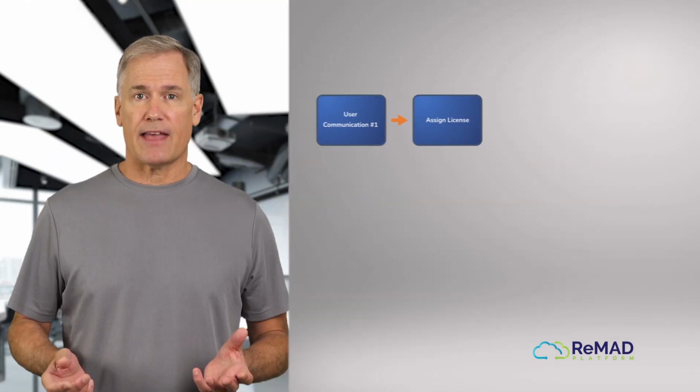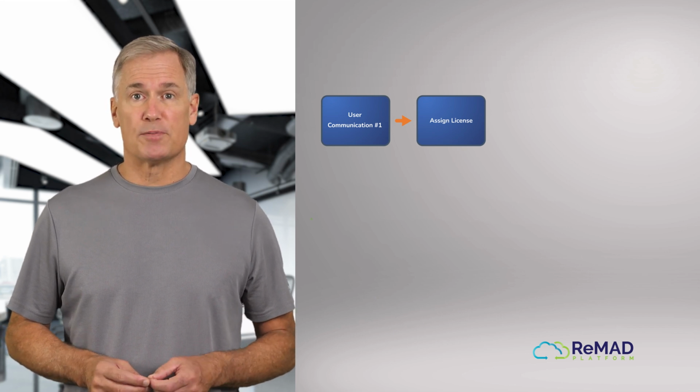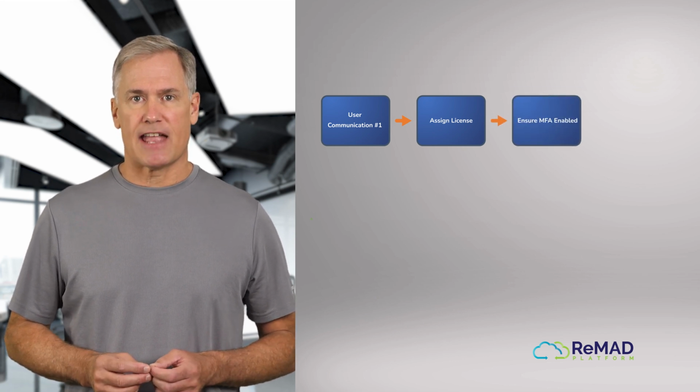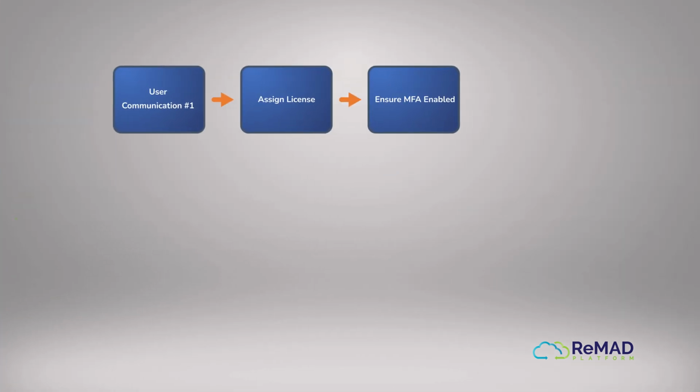It's worth noting that if you would like to assign different license types to different employee groups, you can easily do so. After that, we're going to check the multi-factor authentication status for this user and wait until the user has registered his mobile device before continuing the workflow. Now we are prepared to move the user's primary mailbox from Exchange on-prem to Exchange online. We will add that workflow step that will take care of this process.